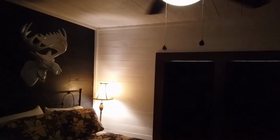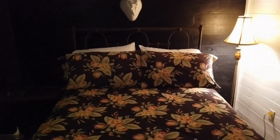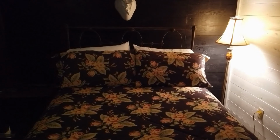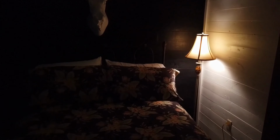All right, now we're going into the other bedroom, the back bedroom, Uncle John's bedroom. It's got the iron bed frame that was Uncle John Skelton's, and we put a new mattress on it and revived it back to where it was. The moose came from Casey, and she bought that somewhere, and we ended up with it. We're glad to have it for the black wall.